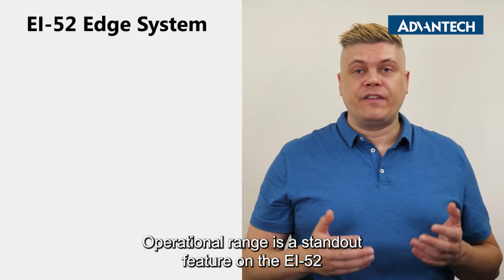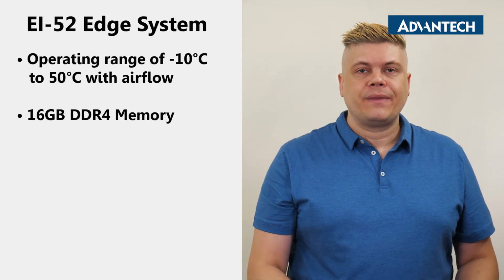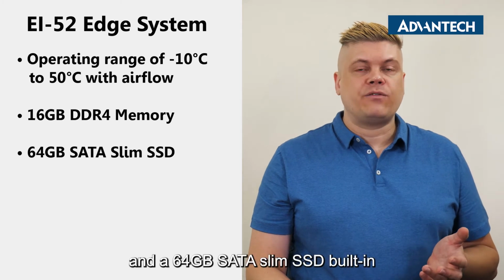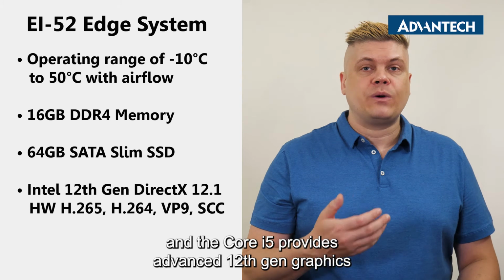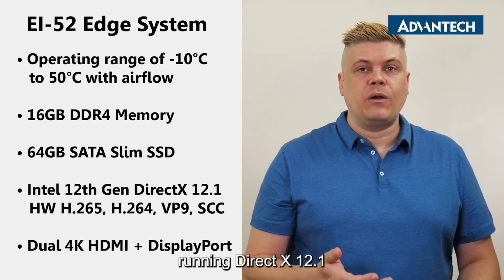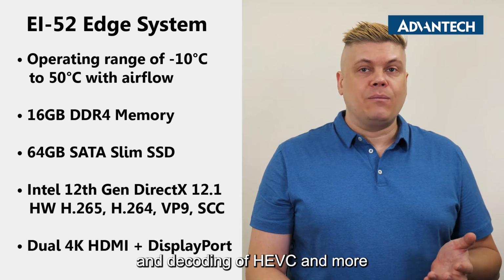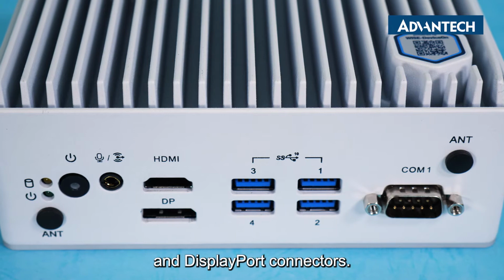Operational range is a standout feature on the EI-52, able to work in environments from -10 to +50 degrees Celsius. The Core i5 version comes with 16 gigs of DDR4 memory and a 64 gig SATA Slim SSD built in, and the Core i5 provides advanced 12th gen graphics running DirectX 12.1, supporting hardware encoding and decoding of HEVC and more, and it can output dual 4K through the HDMI and DisplayPort connectors.